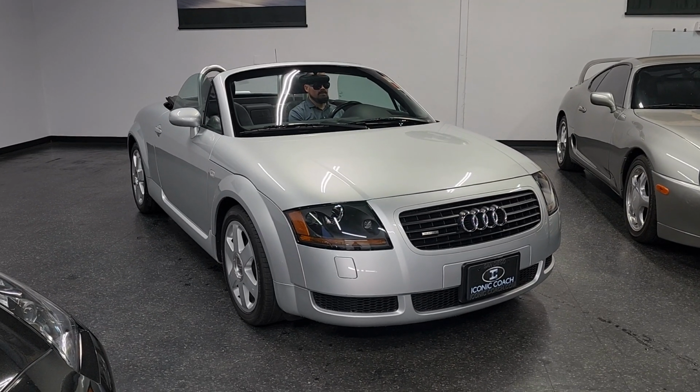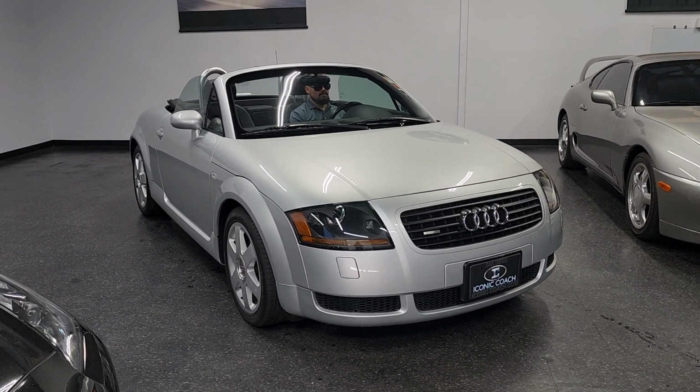858-382-1319. This car would be an excellent candidate for ceramic coating, paint protection film, maybe a little bit of tint.